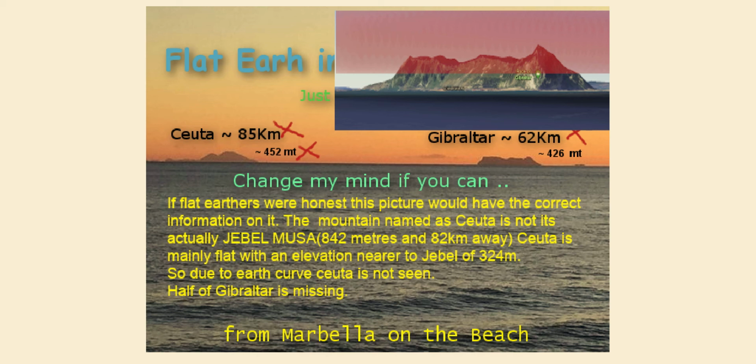Helpful Flurfs recently sent me this. As you can see, this is commentary on an image that was sent to Helpful Flurfs. Commentary including things like, oh yeah, if that's Gibraltar, where's this part of it? Why can't we see this bit? Why can't we see that land? Obviously this is not quite the same view of Gibraltar. This was taken from somewhere else, which is why you can see those bits in it.